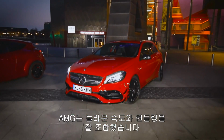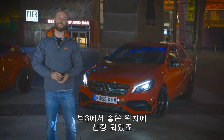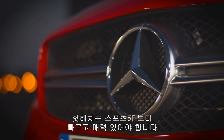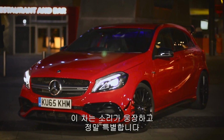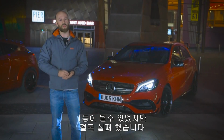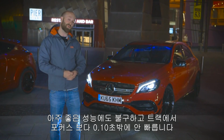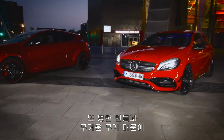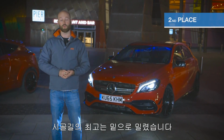The AMG combines jaw-dropping speed with sure-footed handling. It's well worthy of a place in our top 3 as an example of a hot hatch that's as fast and desirable as most sports cars and turns heads like one too. It sounds epic and feels really special inside, which helps justify the high price. It pushed hard for the win, but ultimately was undone, not by the money, but by the fact that despite the extra performance, it was just a 10th of a second quicker than the Focus on our track. And the numb steering and extra weight that it carries held it back on a B-road blast, where it really counts.